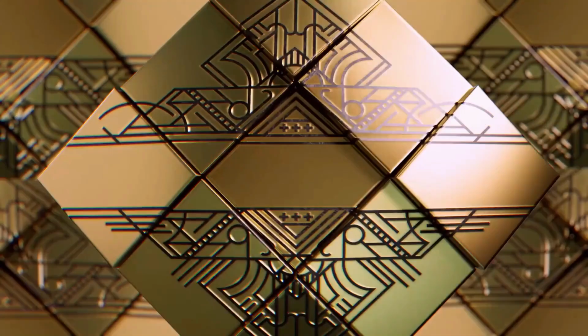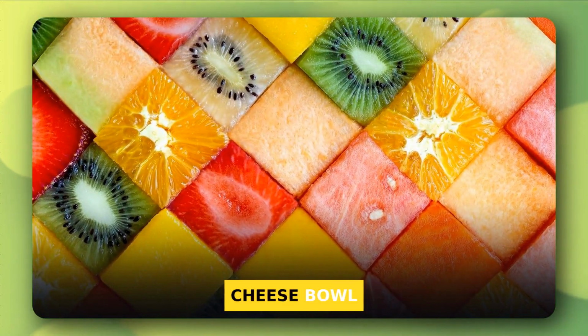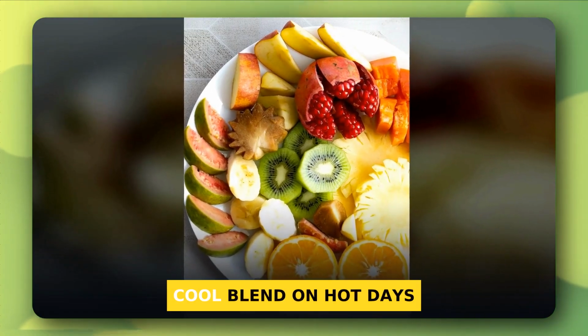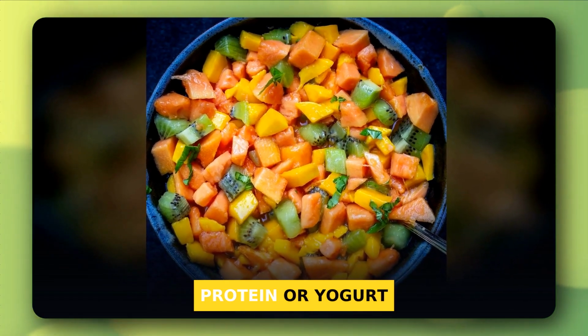How to use it? Slice melon at breakfast with yogurt. Add cubes to a cottage cheese bowl. Freeze melon chunks for a cool blend on hot days. Keep it gentle on blood sugar by pairing fruit with protein or yogurt.